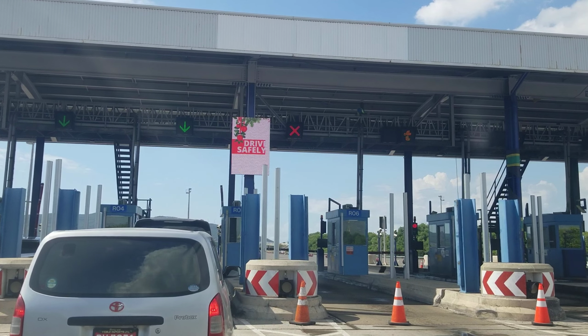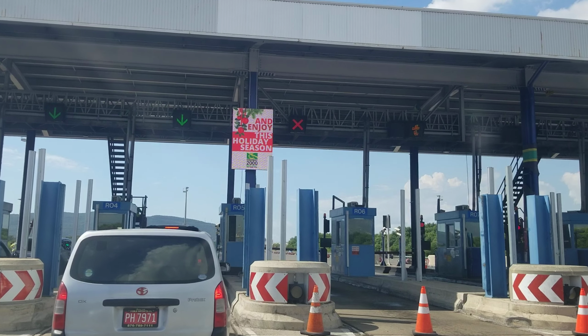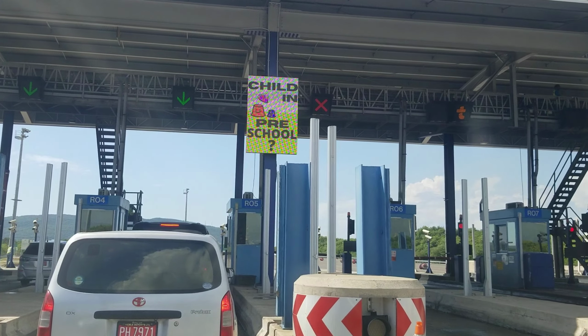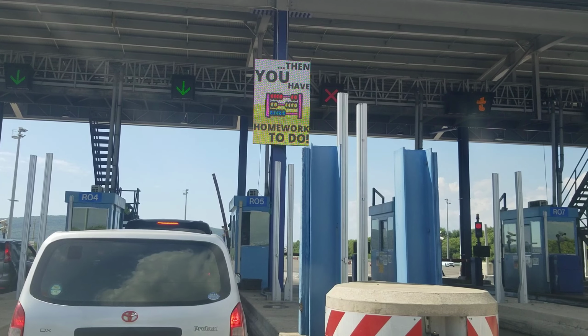So this is the Portmore Toll Plaza. We actually should get one. We actually have the tag in the car. Tag is like the electronic toll, so you don't have to go to an agent. We just need to refill it.